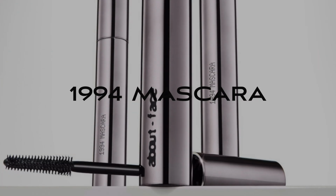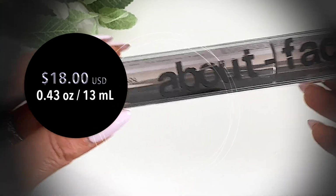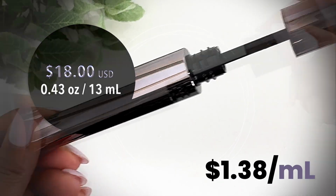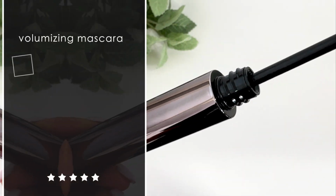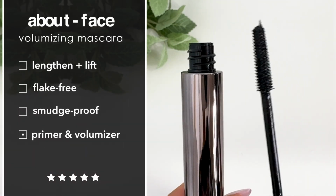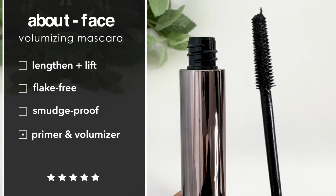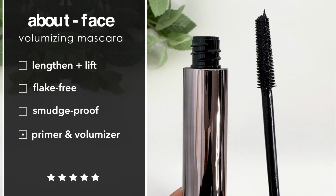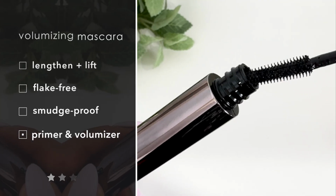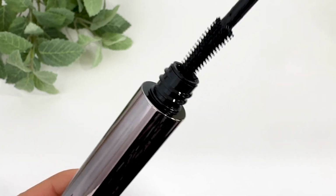I also have the About Face Volumizing Mascara in Jet Black, and this is $18. It's 0.43 ounces, 13 mils, so you're about $1.38 per mil. This is supposed to amplify, lengthen, and lift your lashes for a flake-free, smudge-proof finish. This multitasking all-in-one mascara primes and delivers intense volume. Its unique elongated brush lengthens and separates the lashes for a fully framed out effect. I have yet to try that. This is going to be a first impression with that mascara.